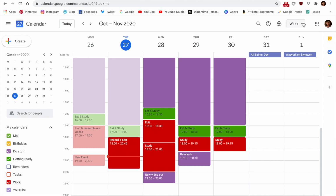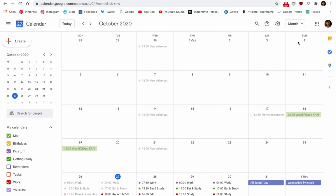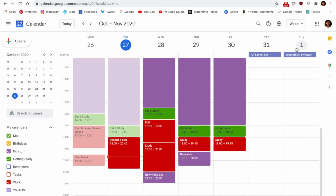Go over to the top of the page, top right, and choose whichever day, week, or month, year, schedule point interests you the most. Say month would be good if you planned for an entire month, but if you have not, a week works as well. Then you go to those little settings menu and you click print. That way you will have your physical copy right in front of you and there is no way that you can tell you forgot to look at your digital calendar.